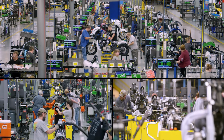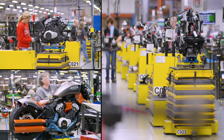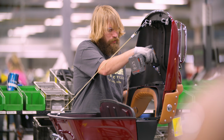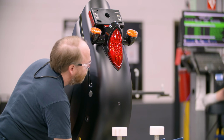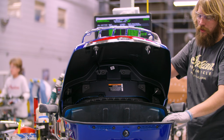Both lines are U-shaped to maximize usage of available space, and both lines use similar processes and equipment. This allows easy operator substitution if needed. In the trunk subassembly, all components are inspected for quality before being constructed. After fit-up, all electrical functions such as lights, locks, and speakers are tested, and the whole trunk is again inspected.